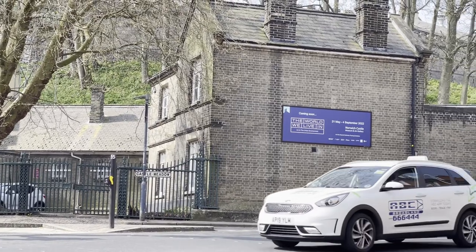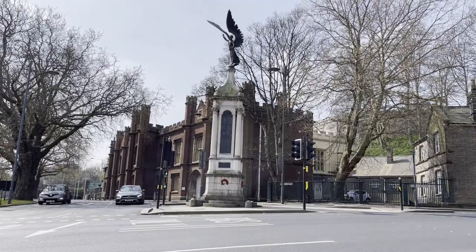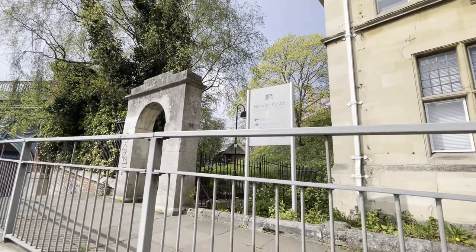Welcome to Norwich Castle Museum and Art Gallery. The castle site comprises the 900-year-old castle currently closed for redevelopment. Norwich Castle was designed to be a royal palace rather than a fortification. However, no Norman kings ever lived in it.